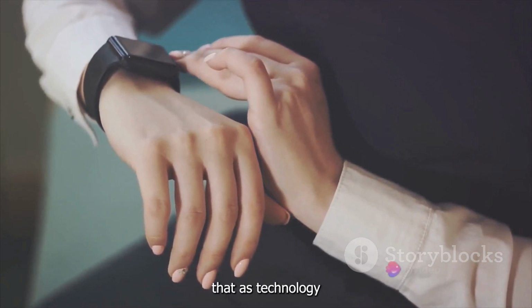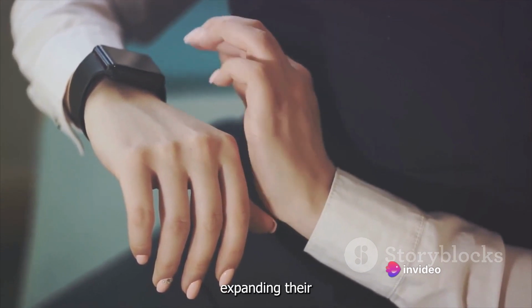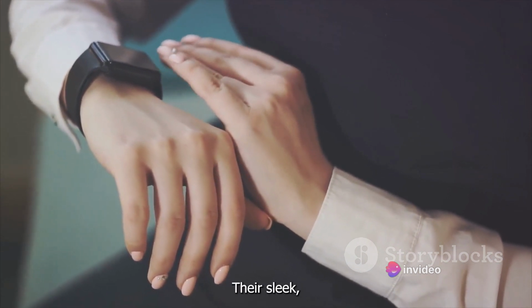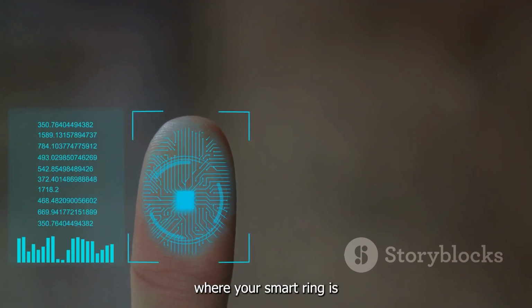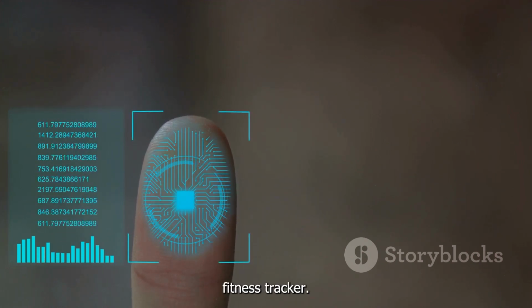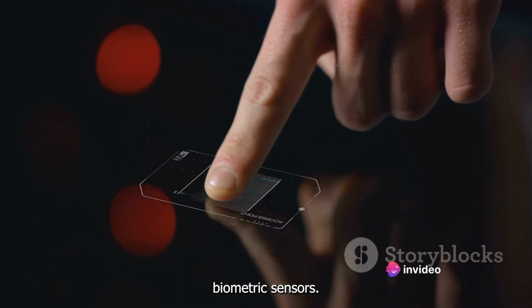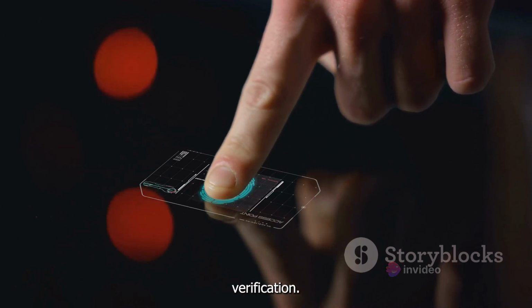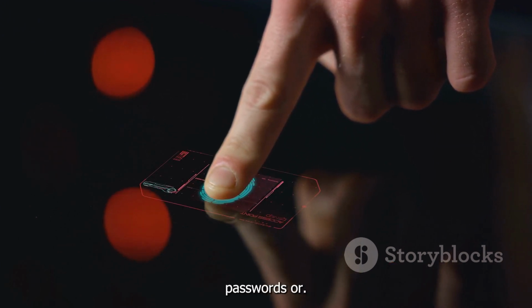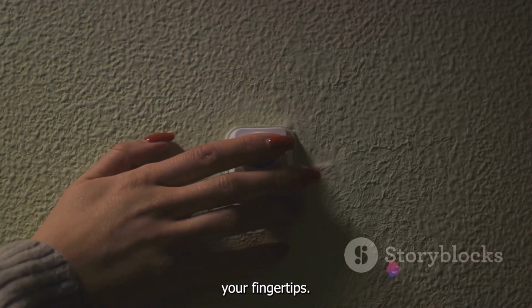It's conceivable that as technology advances, these two may converge, with smart rings expanding their capabilities while retaining their sleek, unobtrusive design. Envision a future where your smart ring is more than just a notification hub or a fitness tracker. Imagine it as your key to the world around you. With advanced biometric sensors, smart rings could potentially be used for identity verification. No more forgotten passwords or lost ID cards. Your identity is literally at your fingertips.